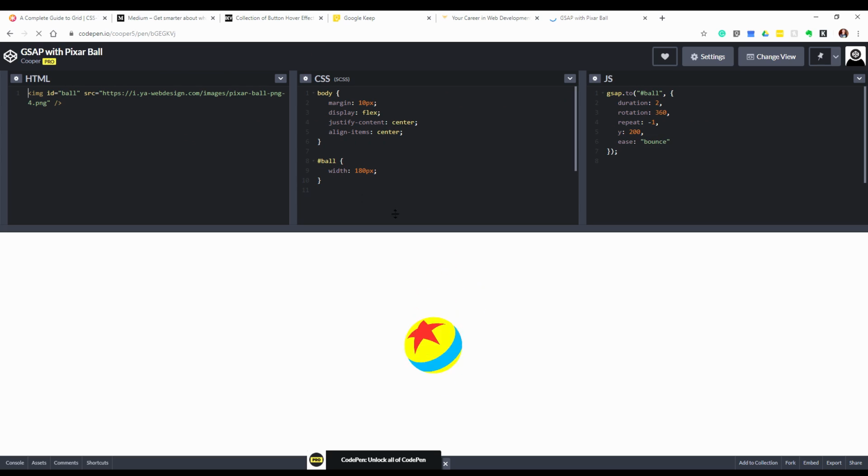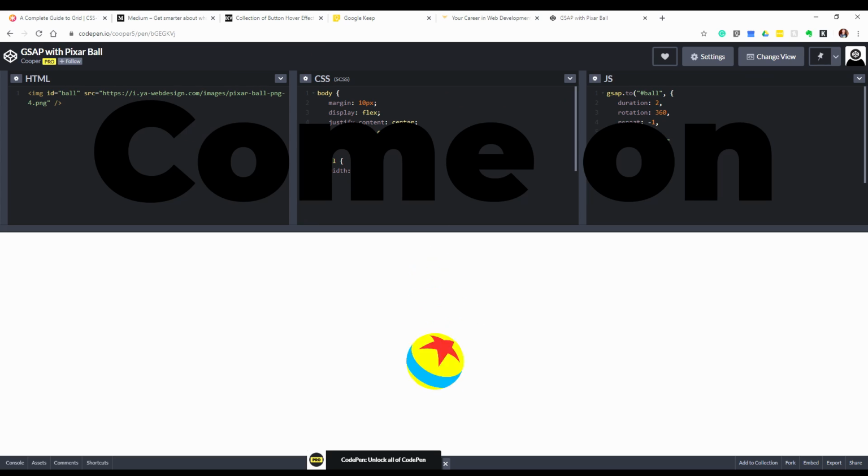And like, okay, check out this Pixar ball. I mean, come on.